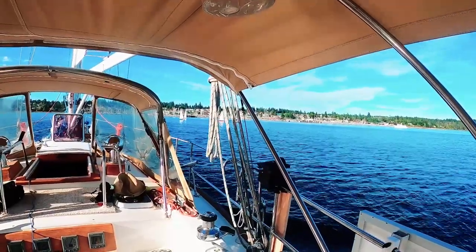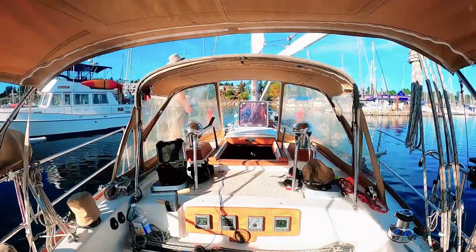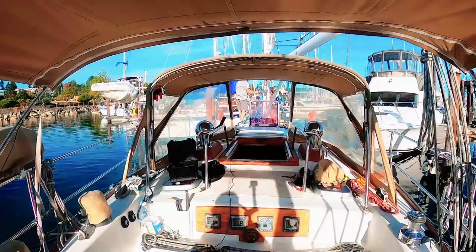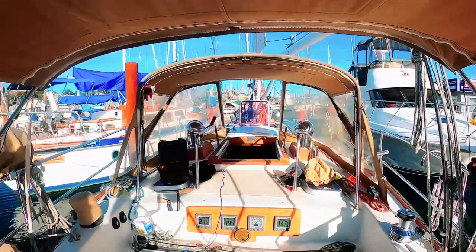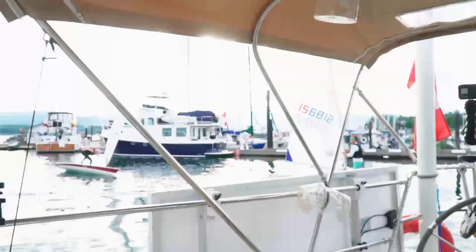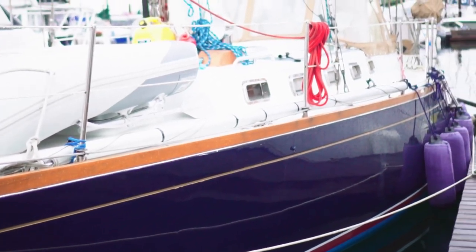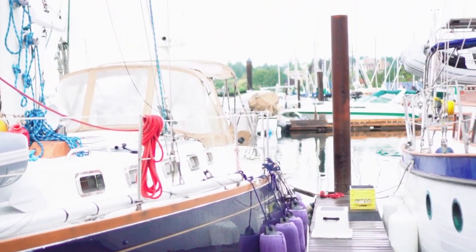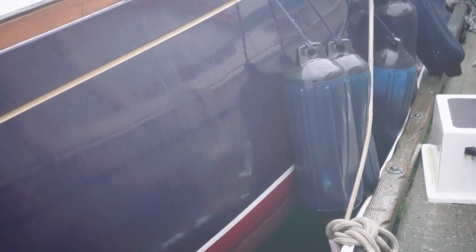It's always nerve-wracking coming into a new marina, and even though the wind was almost non-existent, I still got a little bit nervous putting Footloose into her new home for the winter. Hey, we made it here, and this is Footloose's new home for the winter, where we hide from the storms. It's a lot more protected here. I'm excited that Footloose won't be slamming against the docks like she did in Campbell River. So, welcome to Comox.